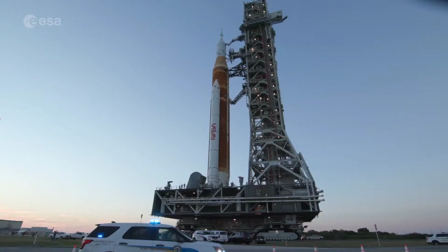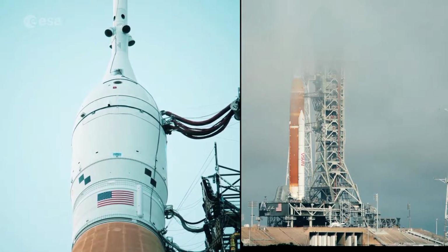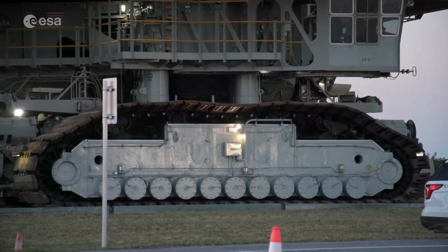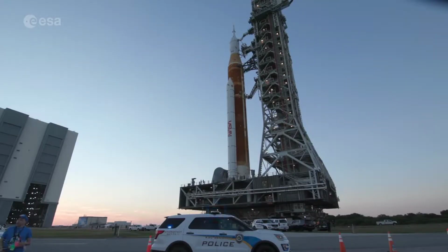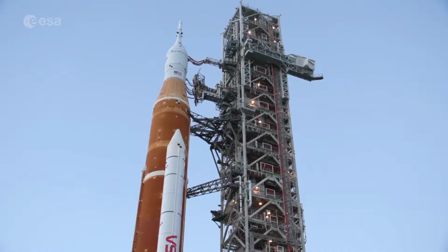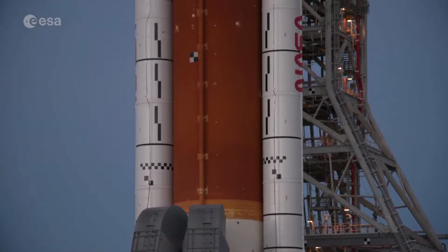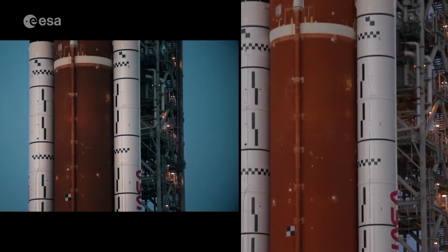ESA and NASA's return to the moon as part of the Artemis program is an important step closer to launch after tests at the Kennedy Space Center in the United States. There's a good reason this crawler transporter has a slow cruising speed of just over 1 kilometre per hour. NASA's heavy launch vehicle, the SLS, is almost 100 metres high and weighs 5,000 tonnes. A successful wet dress rehearsal involved loading the SLS with propellants and a practice countdown to within seconds of liftoff.